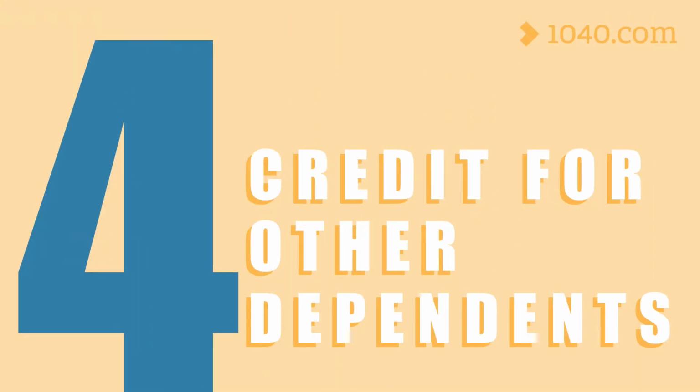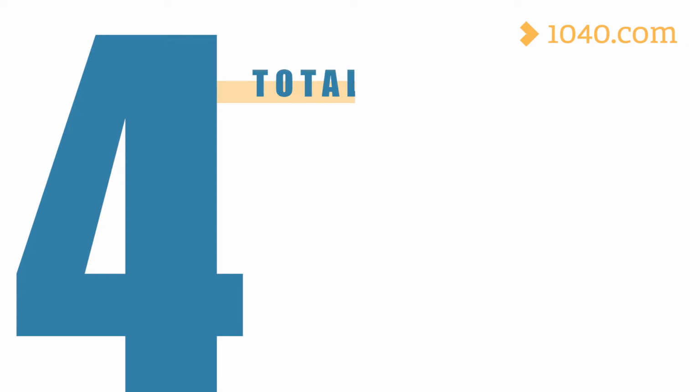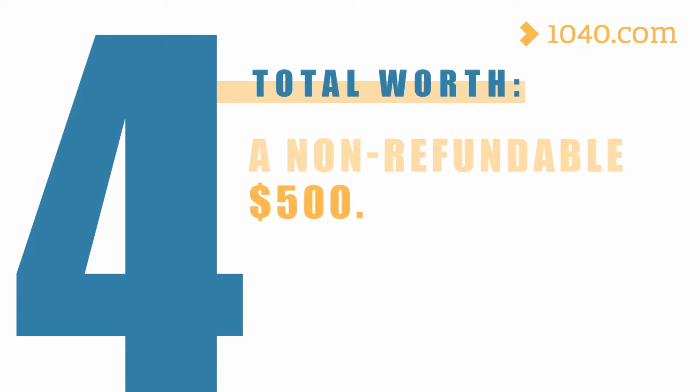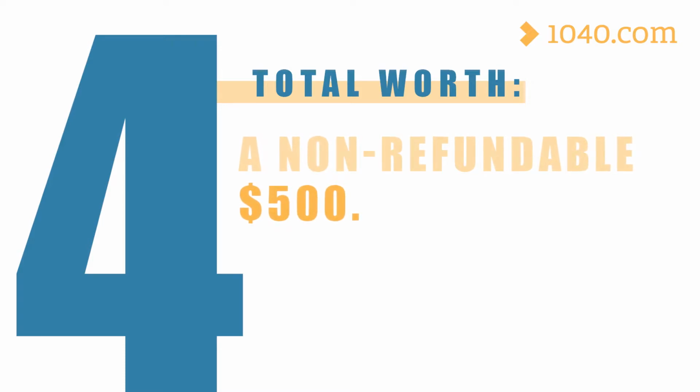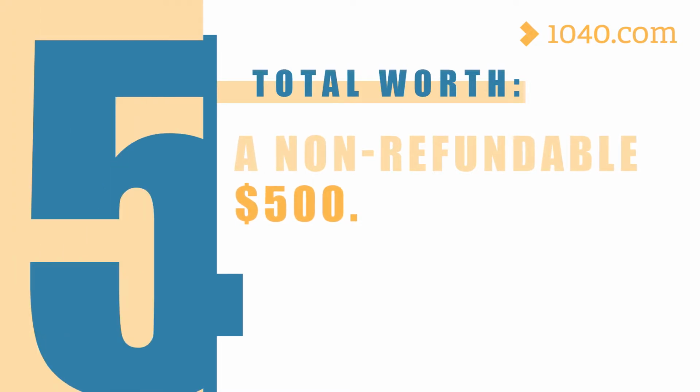The credit for other dependents. Have any dependents that don't qualify for the child tax credit or the additional child tax credit? As per the Tax Cuts and Jobs Act of 2017, there's a new credit for other dependents. It's non-refundable, but it is available for adult dependents, like parents and grandparents, and children over 17 years old.